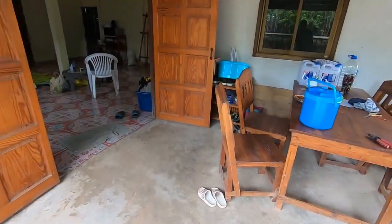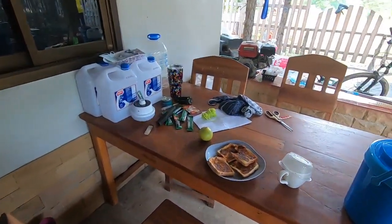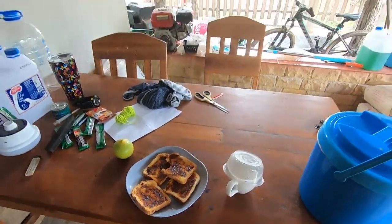Well, that's the stones here, but no cement and no sand. So I'm going to sit down and have my cup of coffee and some Marmite toast. Yummy, yummy.